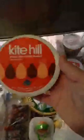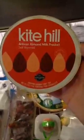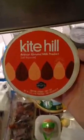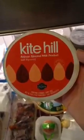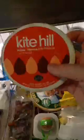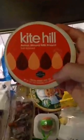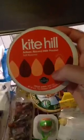I do have, if you guys are dairy-free, Kite Hill makes cheeses the real way, with cultures and aging processes, and they use almond milk to make them. So this is a soft rind cheese, sort of like brie. It's not exactly like regular cheese, but it's a really good supplement.